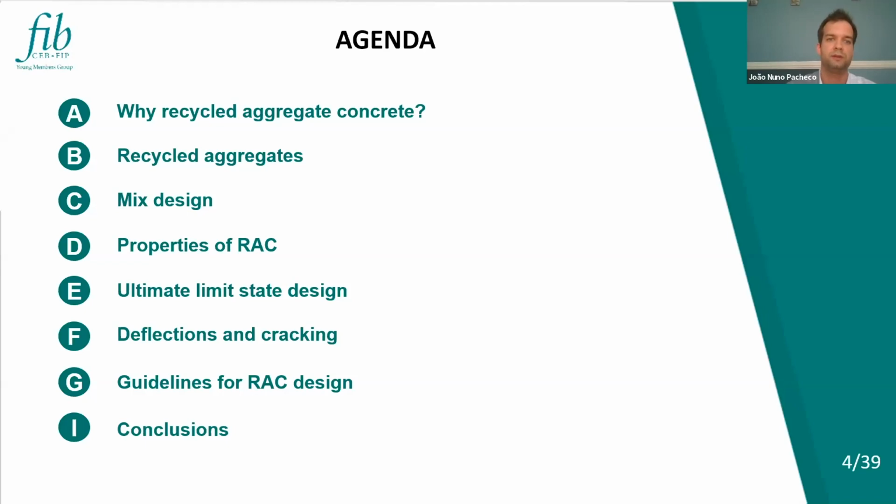Moving on to the topic that brought us all here, recycled aggregate concretes. This presentation is structured like this. First, we will talk about why using recycled aggregates in concretes. Then we will talk about properties of recycled aggregates, their influence on concrete mix design. After knowing the properties of these recycled aggregates and the adaptations you need to make on mix design, we will discuss properties of recycled aggregate concretes. Then we will move to aspects related to design, ultimate limit state design, deflections and cracking, and afterwards guidelines for RAC design and the conclusions.